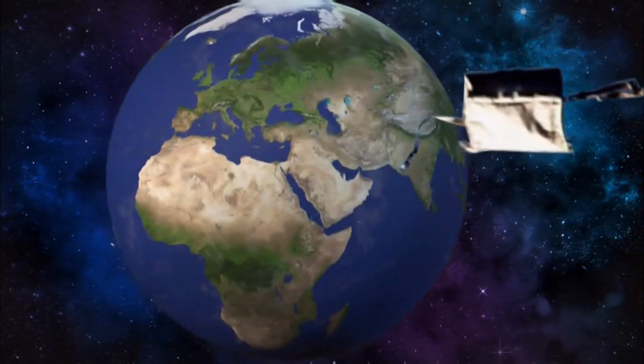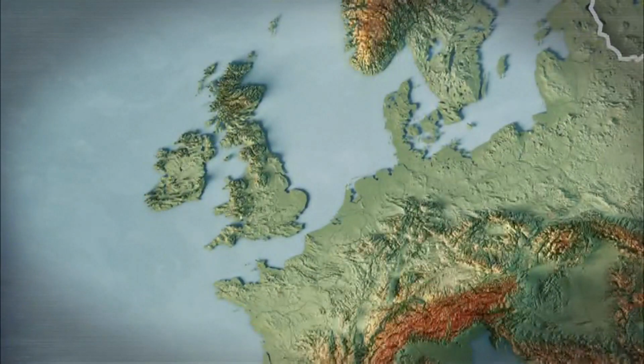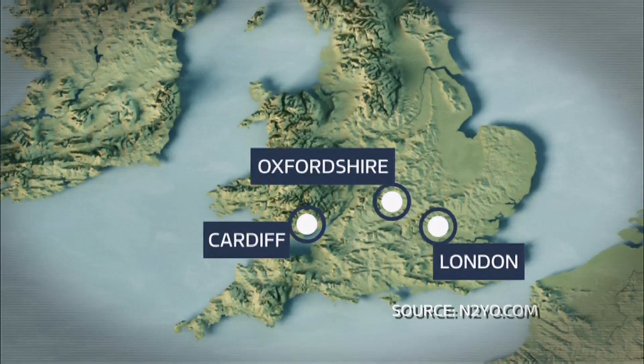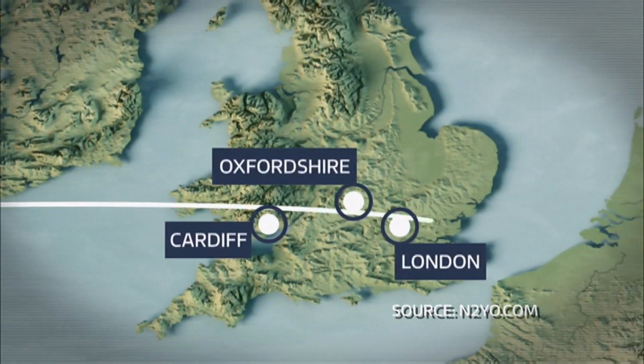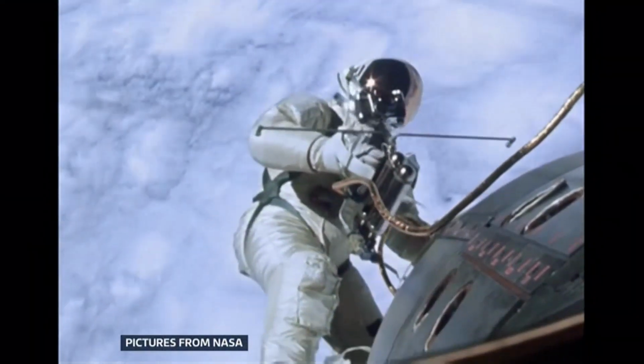With the help of binoculars, the floating tool bag is expected to be visible in the UK tomorrow evening across parts of South Wales, the Cotswolds and Oxfordshire, before it tracks across the northernmost suburbs of London towards the east coast. But it isn't the only unexpected item to enter orbit.